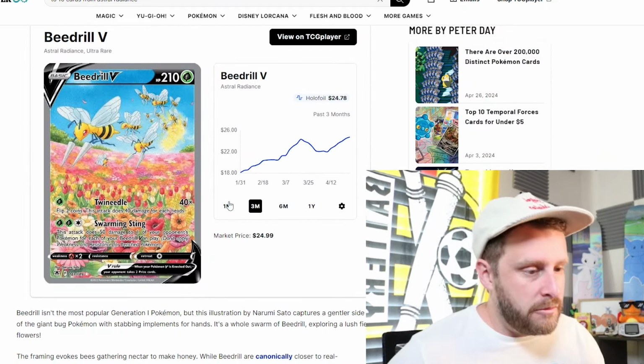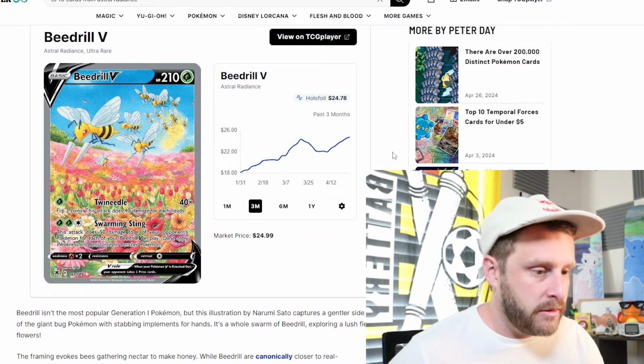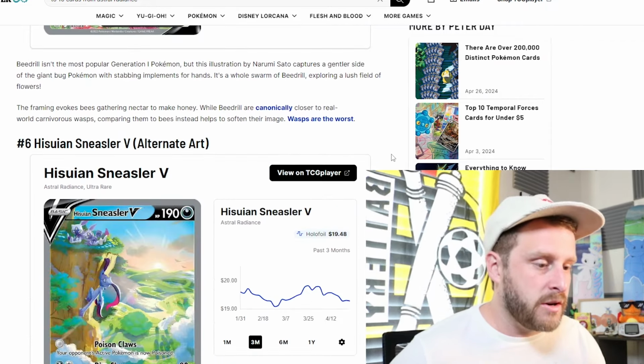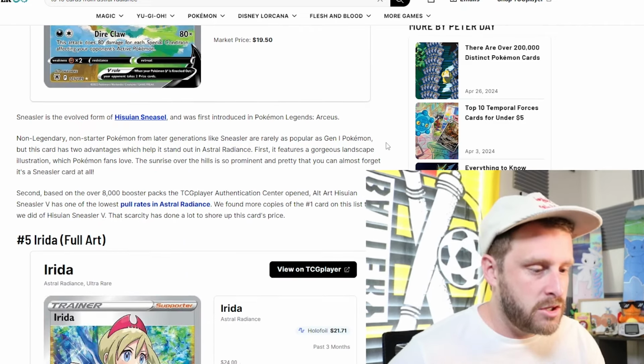Beedrill V! Woo! This is a cool alt art. I actually just picked this up the other day. It's a pretty dope card. Hisuian Sneasler. I actually won this out of a giveaway from my boy Trainer Spree. Shout out Trainer Spree!